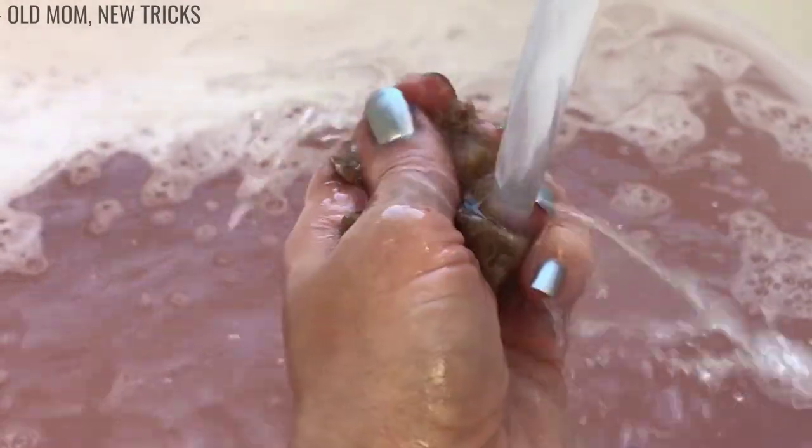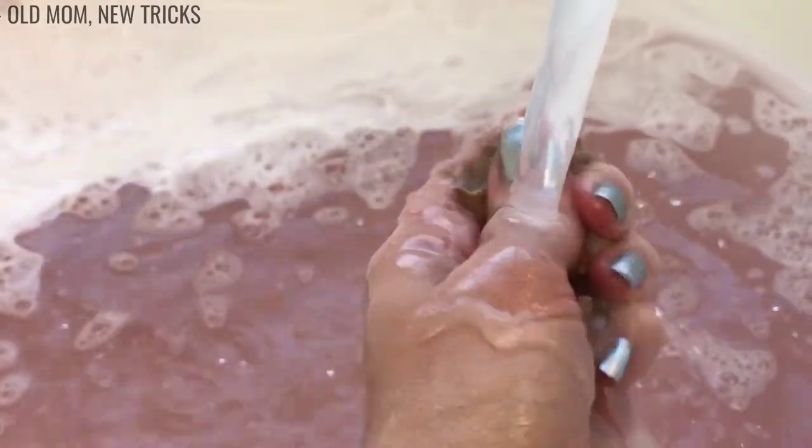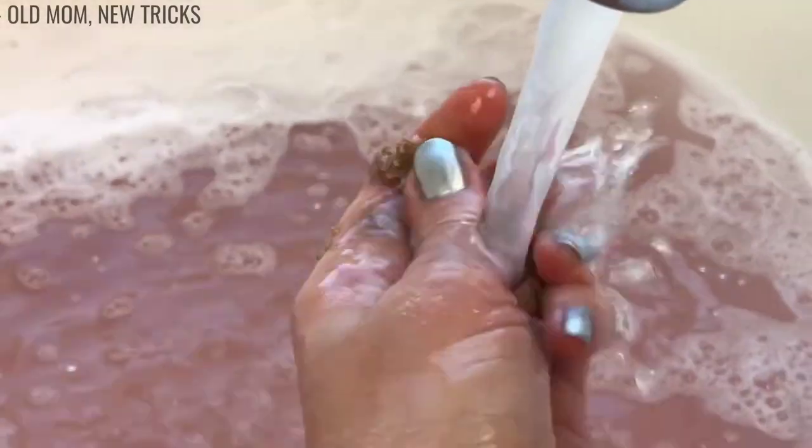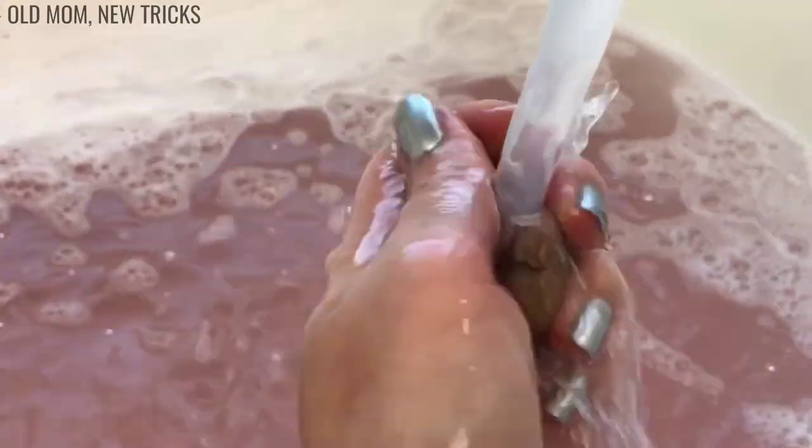Now, I'm not worried about these mixing up because when I get the jets on, it's exactly what it will do. Just totally churn it off.